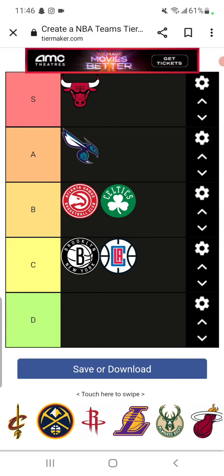Charlotte Hornets is A tier. Even their other logo that I'm more familiar with, it's still very good. Teal's my favorite color, so I'd probably give the Hornets A tier just for that reason alone. But yeah, the Hornet looks nice.